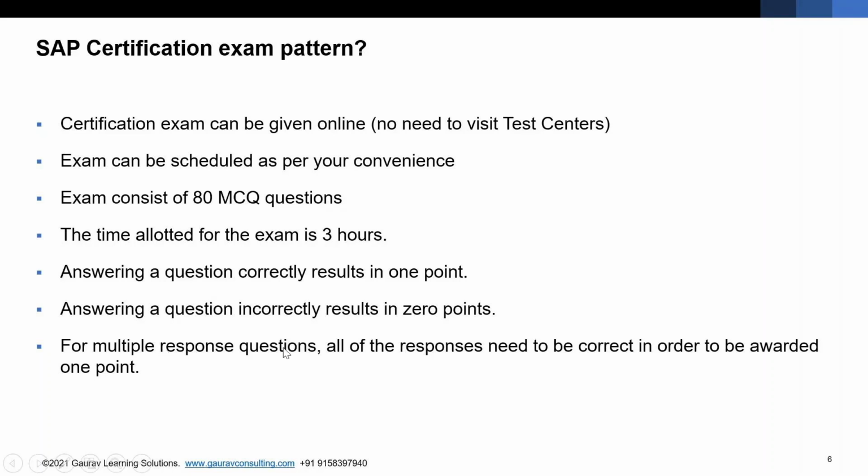One more important thing for multiple response questions. Sometimes SAP will ask you a question and out of 4 options they will clearly mention in the bracket that there are 3 correct answers. Okay, so there is a question and out of 4, 3 are the correct answers. Out of those 3 correct, you need to make sure that all the 3 answers that you are taking are correct. If any one answer is wrong, you will lose an entire mark, right? So for multiple response questions, all the responses need to be correct in order to award 1 point. Let's say in the bracket there are 3 correct answers, you answered 2 answers correctly and 1 answer was wrong, then you will lose a complete mark for that particular question. Okay, so this is how the exam pattern looks like.